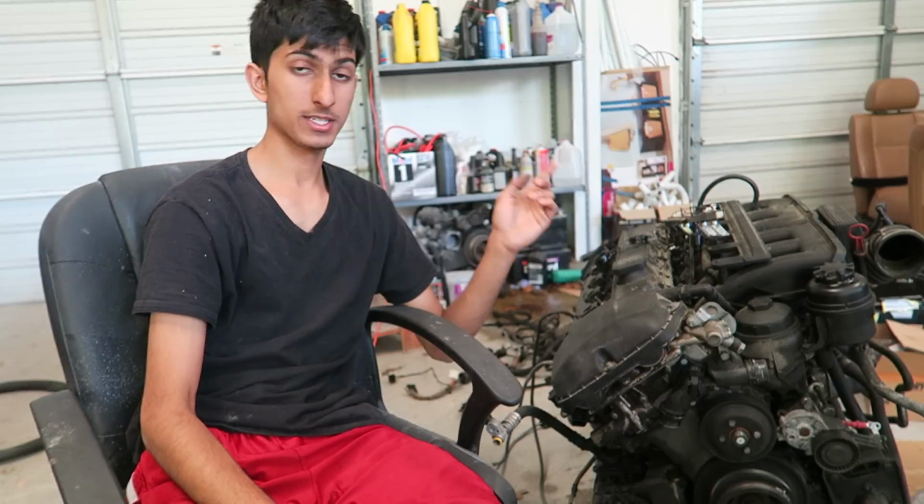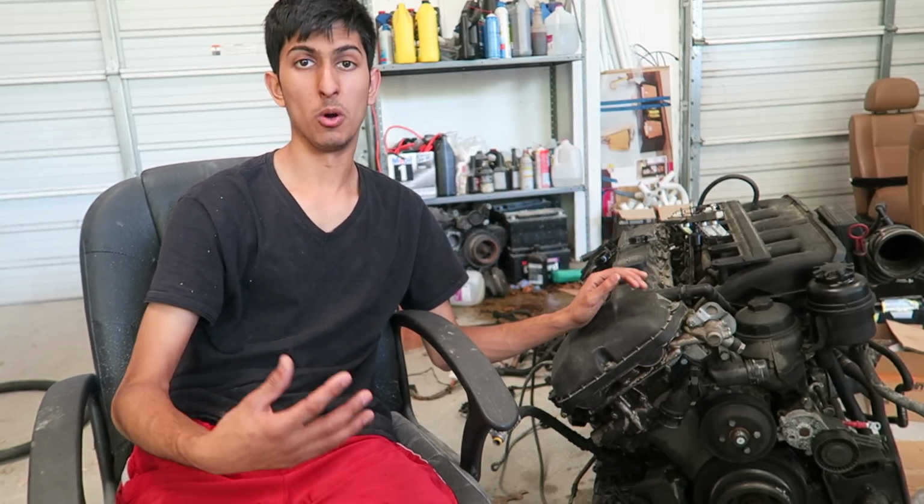very common problem on the E46s, the cooling system. And that is what causes most of the E46s to die, as is the case with this motor right here. So this is what you want to do right after you do all the fluids.